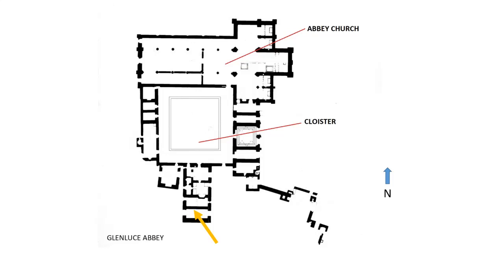And the other useful thing about Glenluce is that not only is it similar size, but actually it's quite a classic layout for an abbey. Abbeys tend to follow a similar plan across the UK, across Europe, where you essentially have the abbey church on the north side of the cloister square or the cloister garth, and it's around the cloister that the living accommodation, the eating and kitchen facilities are for the monks or canons, and Glenluce is fairly typical of that. So that you see the cloister in the middle there.